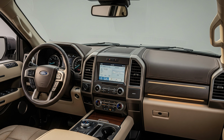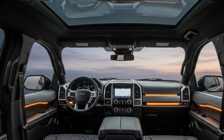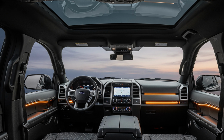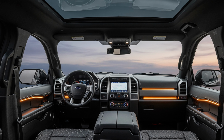every drive. Every surface tells a story of craftsmanship, soft-touch materials, metallic accents, and ambient lighting that sets the perfect tone. Storage is smart and generous, every corner designed with purpose, making practicality feel luxurious.